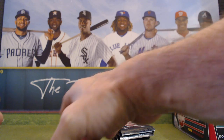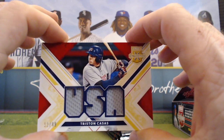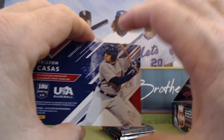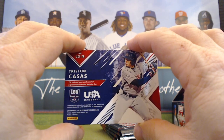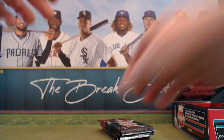And last up is the relic. That is a Tristan Casas, number 12 of 99, USA team relic. '18 and under. I don't know that he's been drafted. Name sounds familiar. I just can't place which team he might be on if he is on one. So that should be one of the 2 relics. There's going to be 2 relics, 8 autos, so there must be a fair amount of autos coming, I'm thinking.